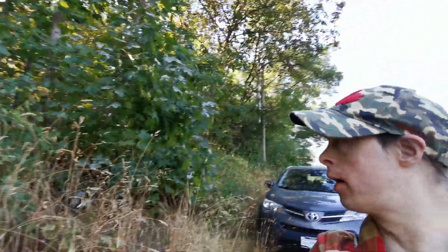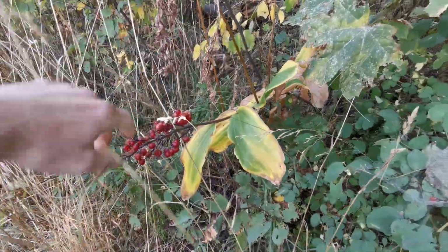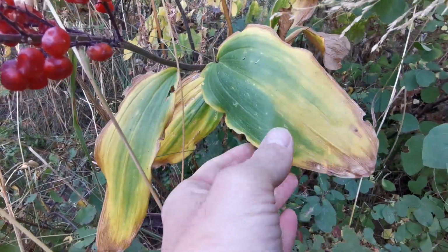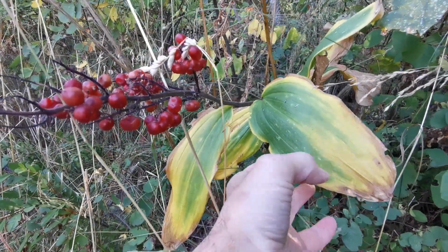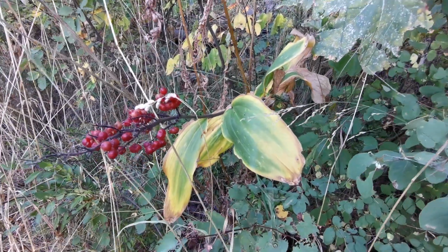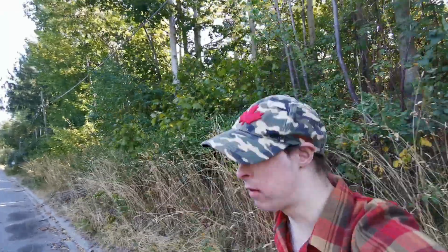Wait! Back up. Check out these leaves. Whoa. Okay, I've never seen these leaves before. These berries are completely different, and these leaves. Yeah, they're definitely pretty dry. Whoa. Okay, now this is completely surprising. I've never seen something like this before. That leaf. Have you? Yeah, I've seen that leaf before. Not the berries with that too? No, I've seen that plant. It just looks a little different this time of year. It's pretty different to me.